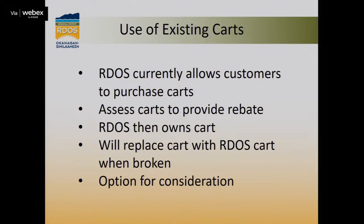What we're asking today is for staff to be allowed to assess the carts, to provide a rebate. That would have to be worked out through our fees and charges bylaw, what that rebate will be. Then the RDOS, through the form that would be signed by the customer, we would then own the cart. And when the cart is broken, because these carts will break, they have a limited lifetime, sometimes 15, sometimes 20 years, then when the cart breaks, we would replace it with an RDOS cart and it would be part of our system. And this option, again, is for consideration today by the committee.